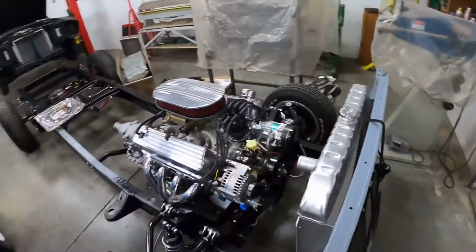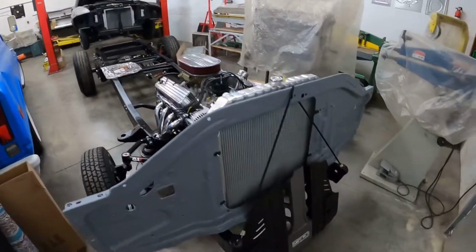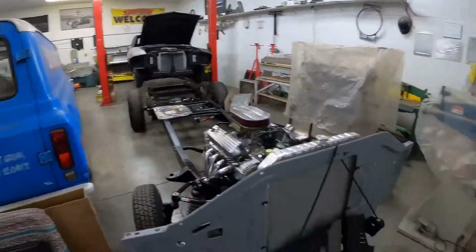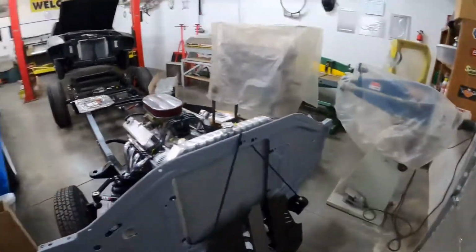So yeah, we've got a lot of cool stuff in the shops right now. We're really excited to keep working on these things. We're blessed to have a bunch of work, and here's your little tour.